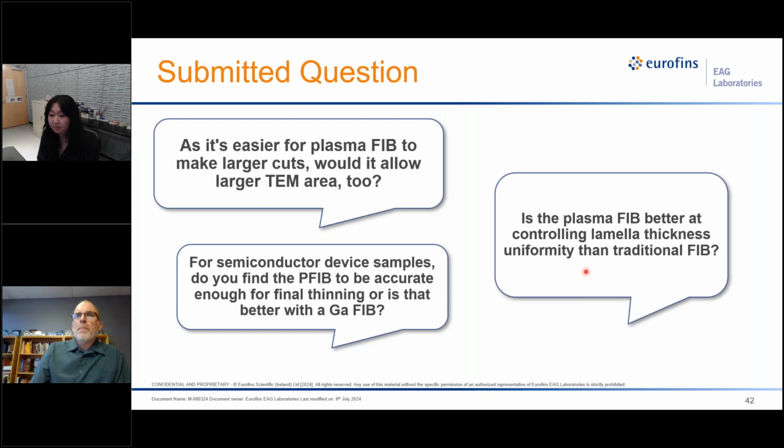And then lastly, is plasma FIB better at controlling lamella thickness uniformity than traditional FIB? What do you think about that one? I think plasma FIB can be used to make a more damage-free specimen, but it isn't necessarily better at controlling the thickness uniformity. Those broader beam tails do typically make it a little more challenging to make a very thin and uniformly thin lamella. But you can get nice thin areas with very low amorphization or implantation. So I think it depends on whether you're more interested in high resolution imaging or high resolution chemical analysis.